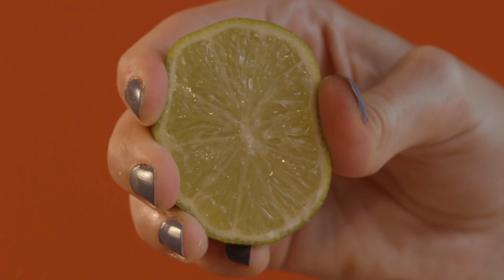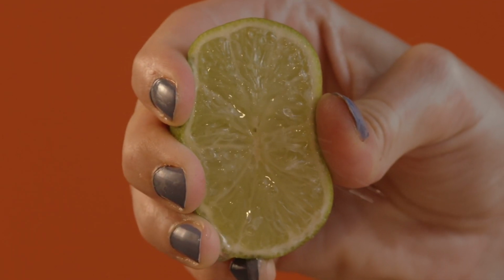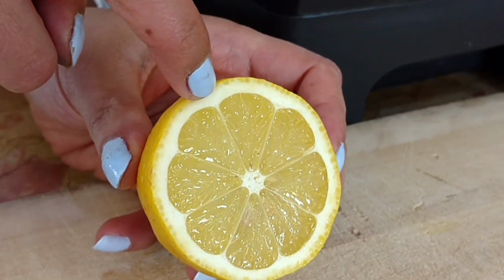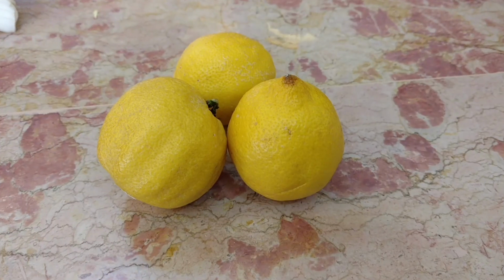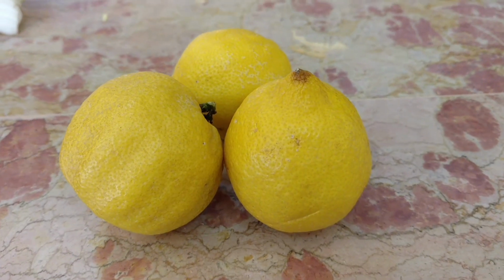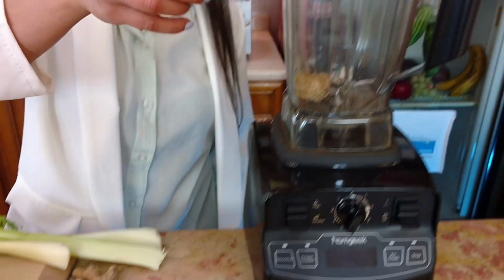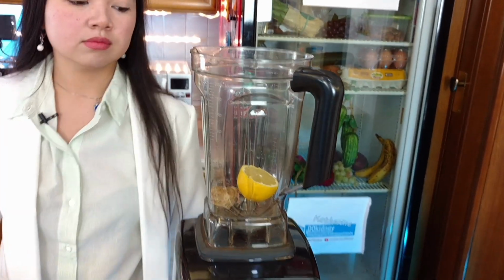Not to mention that we usually juice lemons, and doing this, we discard the healthiest parts: the pith, which is good for you because it's incredibly rich in dietary fiber, and the peel, which is a powerhouse of antioxidants and nutrients, way more than lemon juice. So don't squeeze lemons, just wash them and put them in a smoothie with seeds, pith, and peel.